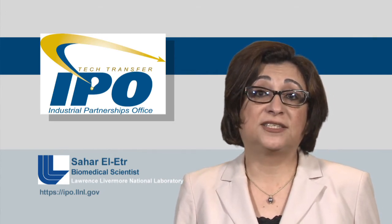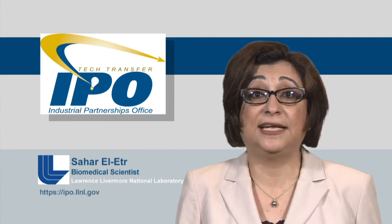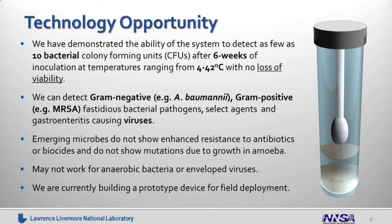The advantage of this system is, as I mentioned, that it can basically exist at any ambient temperature. We have demonstrated the ability of this system to basically sit in the environment for anything from 1 to 6 weeks at temperatures ranging from 4 degrees to 42 degrees with various humidity conditions with no loss of pathogen viability.